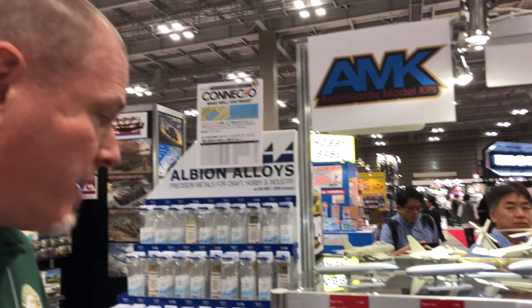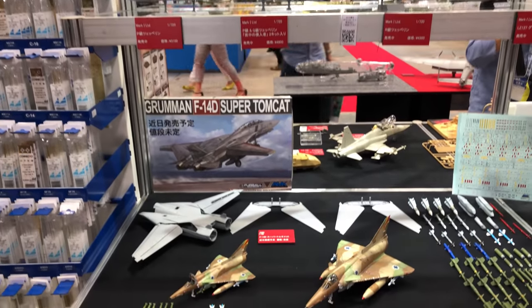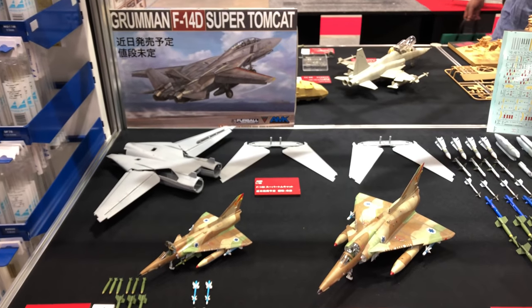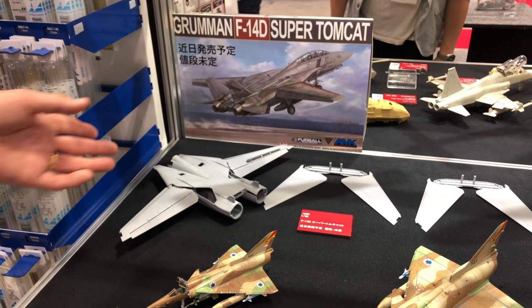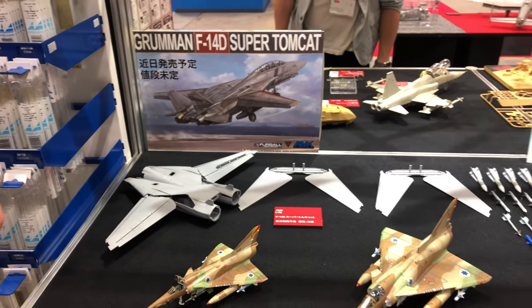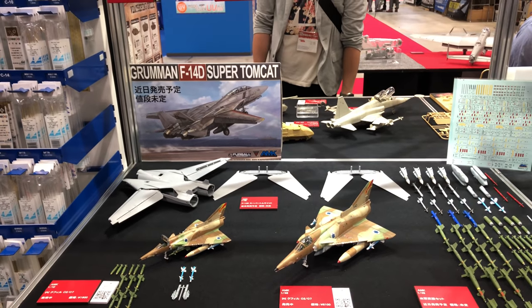So we've got the continued adventures of the AMK F-14. Release is imminent, we've heard. Talking to the boss over there, it's going to be a fantastic kit in 1/48th. I think we might have showed these parts at the Shizuoka show, but we've got those again here, and we're really looking forward to that one coming out.